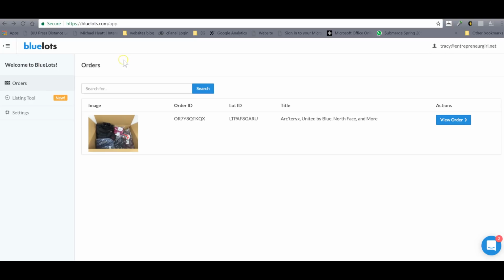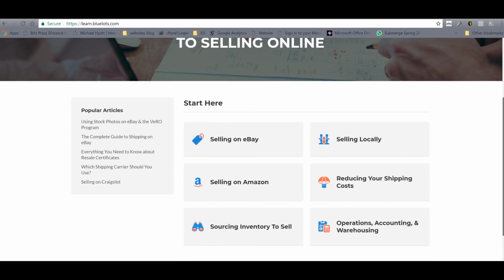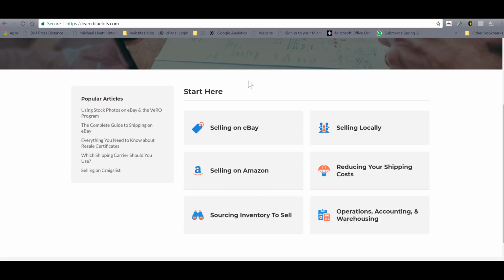But I do want to show you a couple more things before I leave that I thought was cool. Bluelots, if you look at this learnbluelots.com, also had a seller university. And I've not seen this before with any other liquidation company. So I thought that was pretty cool that they are putting all these teaching tools on here for you to be successful. I thought that was really neat. So this basically, if you start to click through all of these, is a resource guide that sellers like you and I can look to for useful information on sourcing inventory, which is that question you guys always ask me about, marketplaces to sell on, miscellaneous operation type of questions. So you can tell just by reading this that there's a lot of information here.